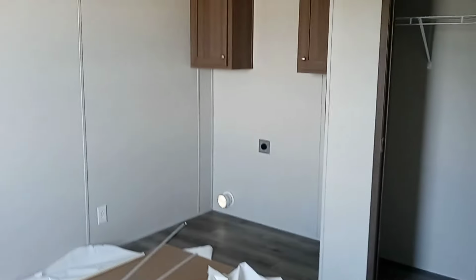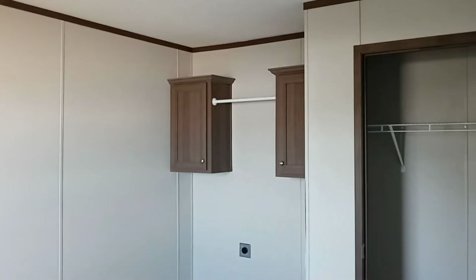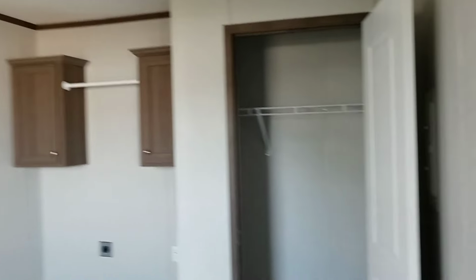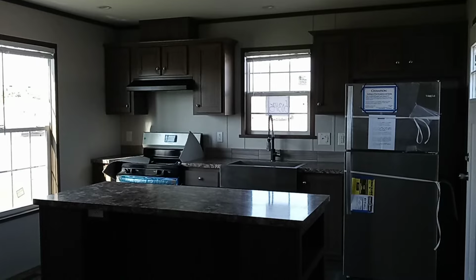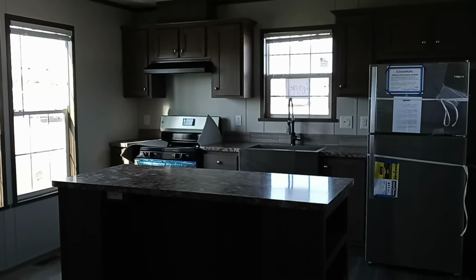Back in the master bedroom, they even put washer dryer cabinets in here. I am so impressed with this house. It's small, but it's cute. We can do it real big or we can do it tiny.